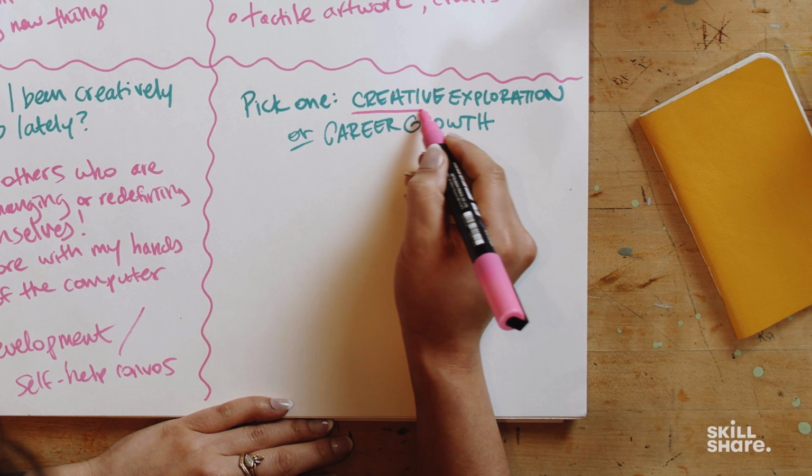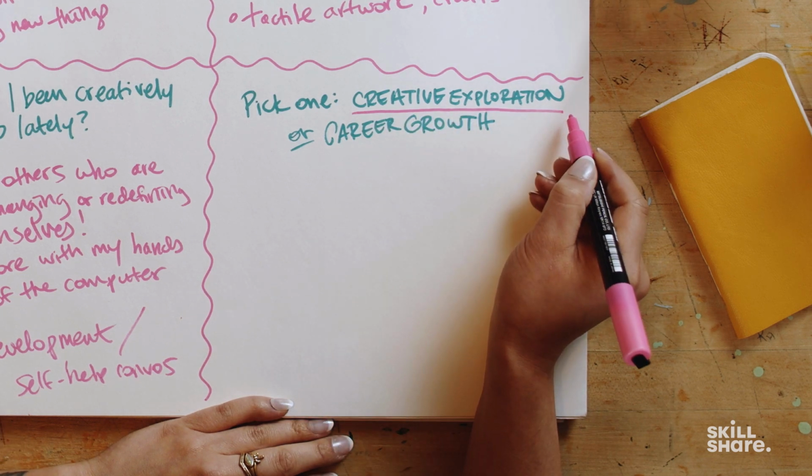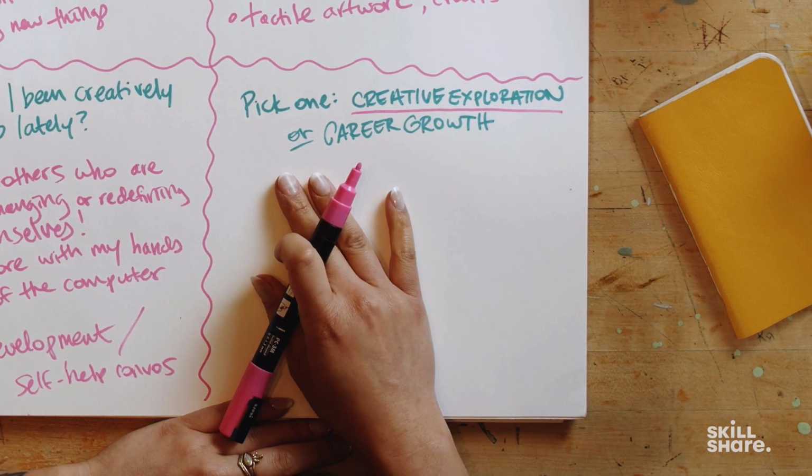Based on my answers to the previous questions, maybe you can already guess, but for me, creative exploration takes priority over career growth. And like I said, you're probably going to want both of them a little bit. But one should win out over the other, so you have a specific lens to look for your ideas through, because you can try to do both, but I get just as overwhelmed when I'm trying to do too many things. It's kind of like a 2-in-1 shampoo conditioner. They kind of work, but not as well as they could. So let's just commit to one.